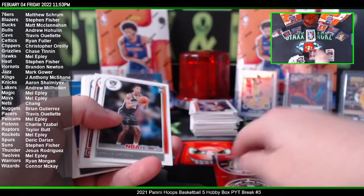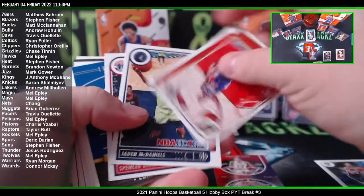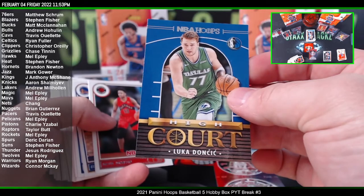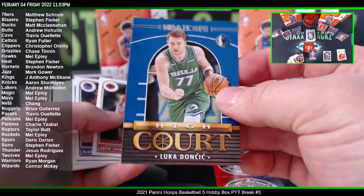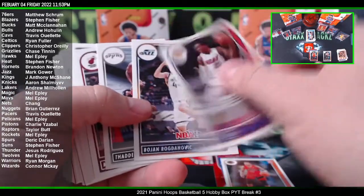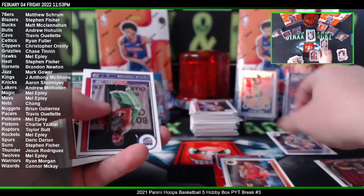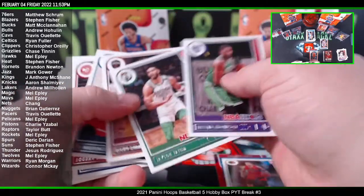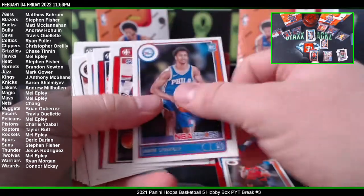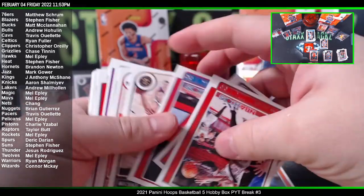John Havlicek. Kessler Edwards. Depends on if I got enough people to fill it or not. If not, then I can put them up for auction again, but they wouldn't go off until Sunday night, since I'm breaking right now. Luca high courts. David Johnson. I think we should probably be able to get close to filling it. It just depends on what happens in the next break, really. We got next, Keon Johnson, because if nothing really big comes out next break, then everybody's going to be wanting to beat the door down to fill it, you know what I mean?